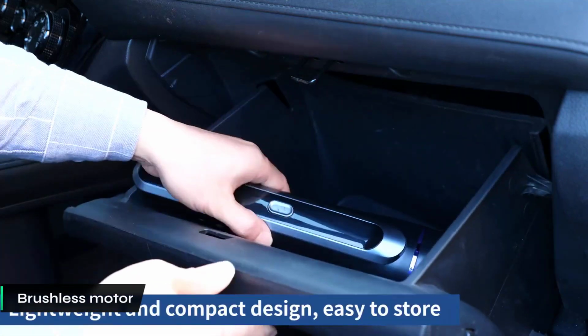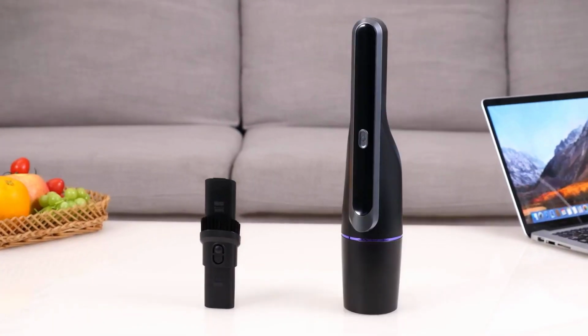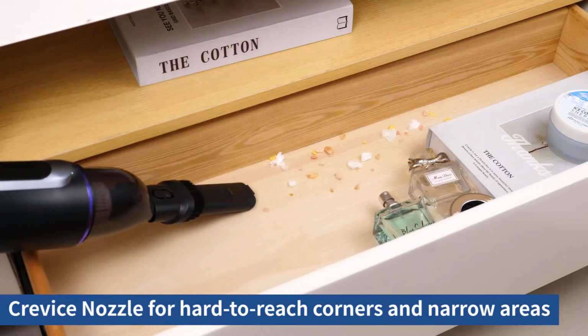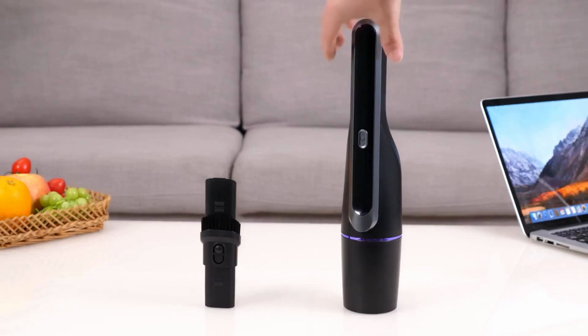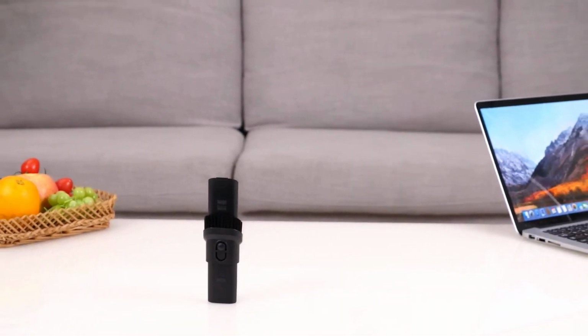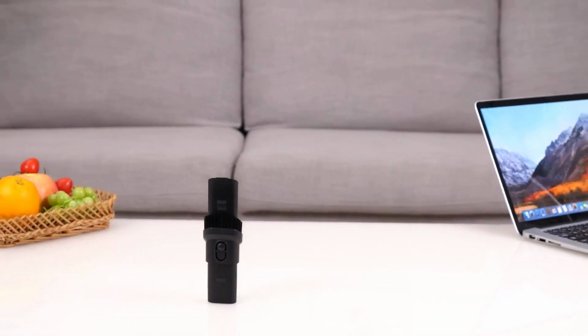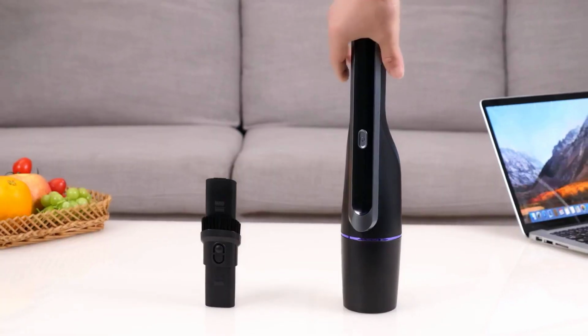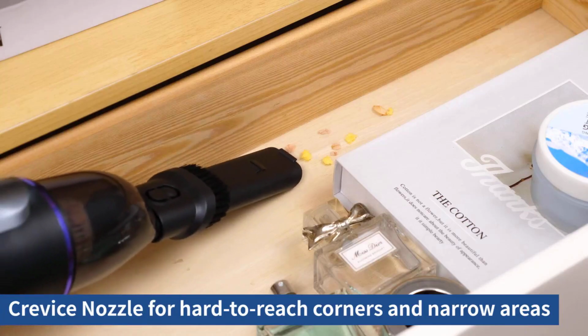Its brushless motor delivers robust suction power, efficiently tackling everyday car messes such as dust, crumbs, and pet hair. You can switch between 2 power settings, a standard mode for regular cleaning and a max mode for more challenging debris, similar to the dual mode feature of the BLACK+DECKER. A standout feature is the cleverly designed 2-in-1 attachment. The crevice nozzle reaches into tight spots between seats, while the brush attachment is perfect for upholstery and dashboard surfaces.